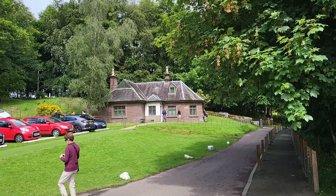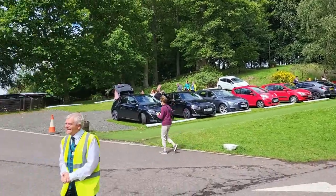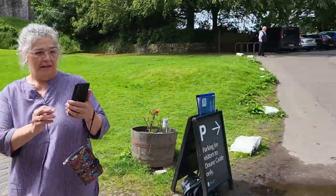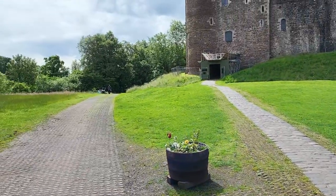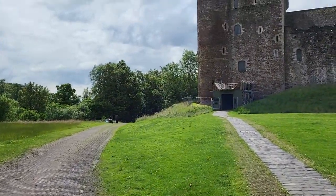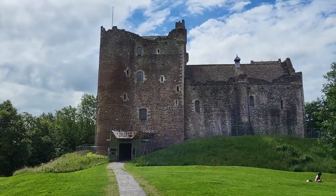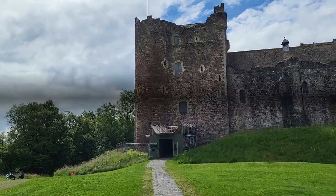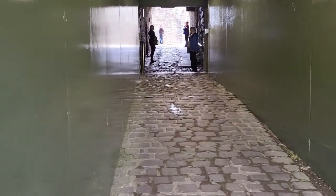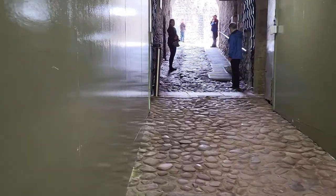The keeper's cottage is over there. Not anymore. Well, now it's for interest. So just stop and into the tunnel. Thank you. And now we're on our way in. Castle Leoch. We will pick up on the inside. Here we're entering into the castle, right here.